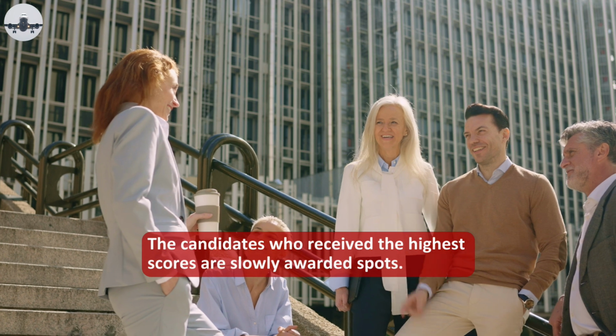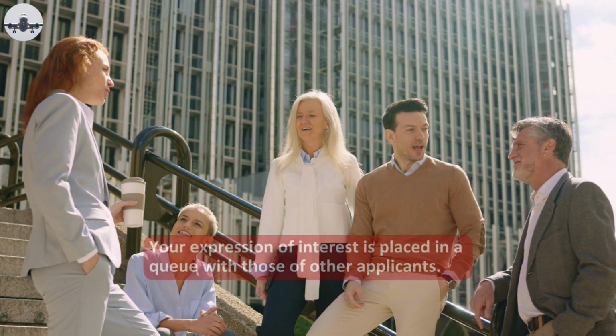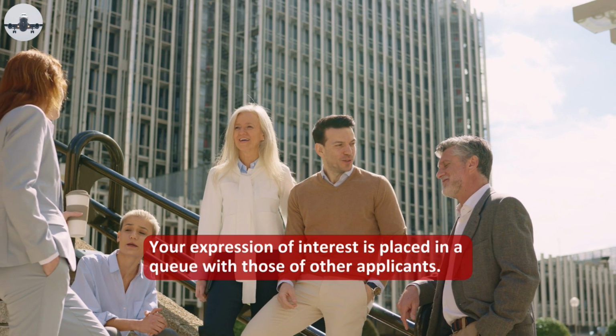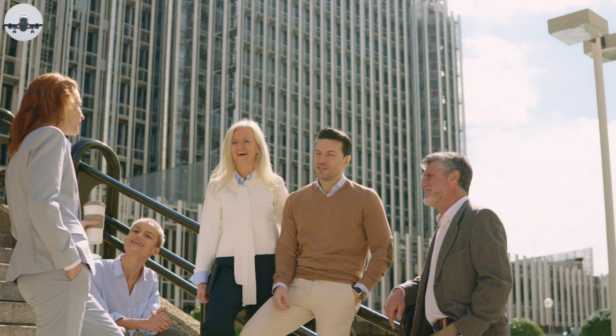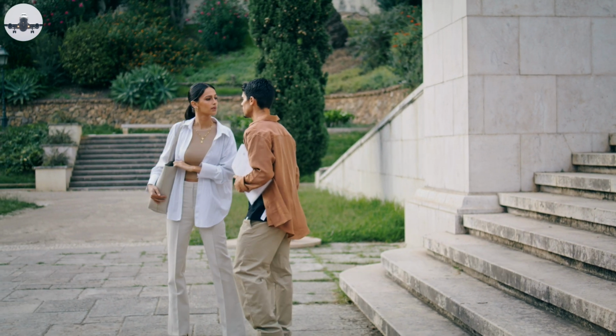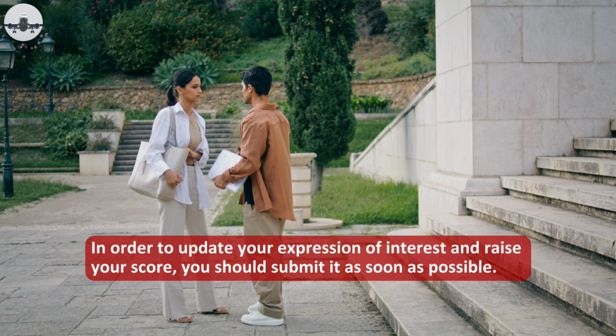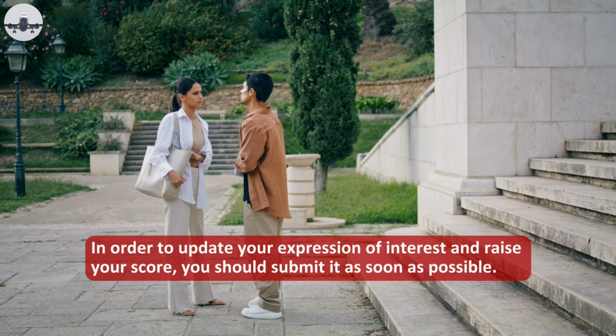The candidates who receive the highest scores are slowly awarded spots. Your expression of interest is placed in a queue with those of other applicants. Priority will be given to those who expressed interest initially. In order to update your expression of interest and raise your score, you should submit it as soon as possible.